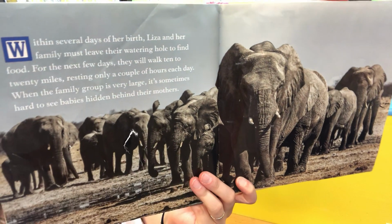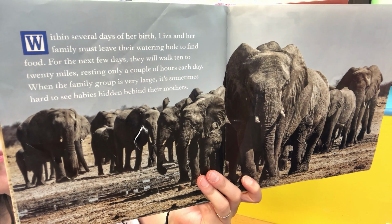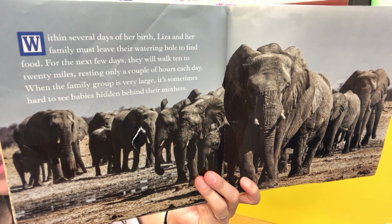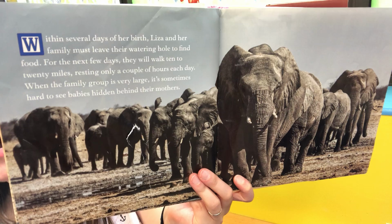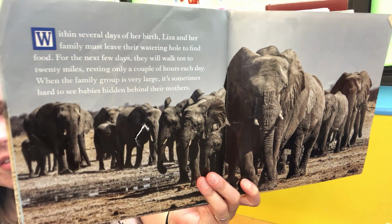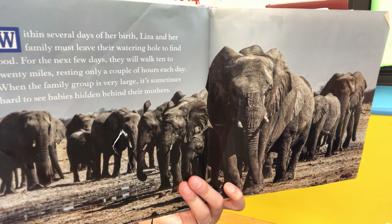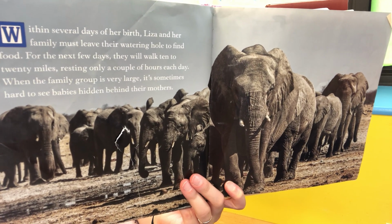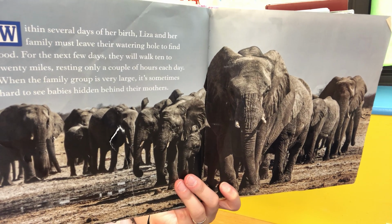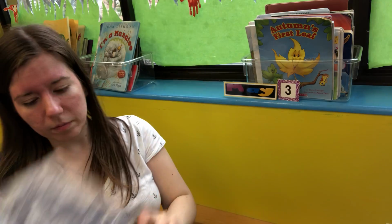So all these elephants are going to search for food. They're going and searching for food. And they're walking so much and they're not getting much rest. So let's see. Are they going to find food? What kind of food do you think elephants eat? Do you think they eat meat? I wonder what type of food they eat. Let's see.